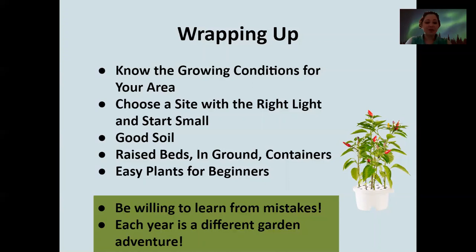I want to leave you with two final thoughts. Be willing to learn from your mistakes. Don't get discouraged if things don't go well for you. That's okay. That happens to every gardener every year with something. Just be willing to learn from what you did this year and try it a little different next year. See if that works better. And then just be aware that each year is a different gardening adventure.